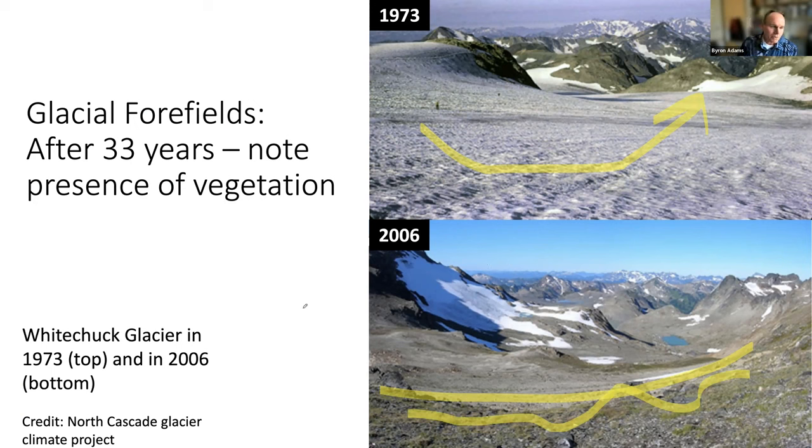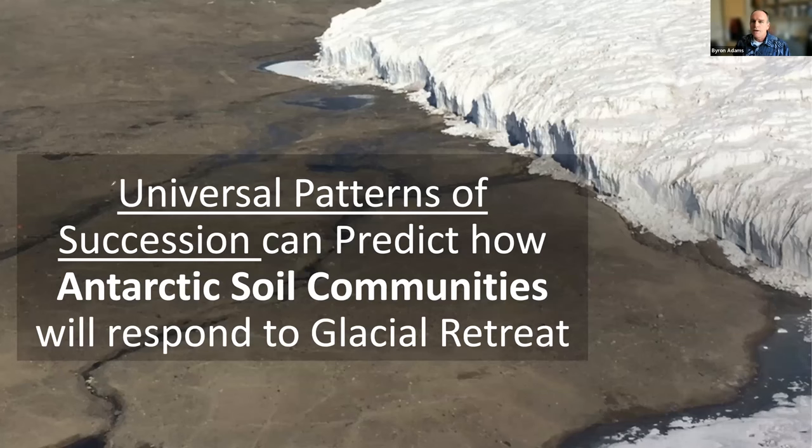And so today I want to talk about the process of ecological succession, what we know about it, and how we can use what we know about ecological succession globally to make predictions about what we might find in Antarctica in the future. So what I want to do today is talk about how universal patterns of ecological succession can be used to predict how the Antarctic soil communities are going to respond to glacial retreat in the future.